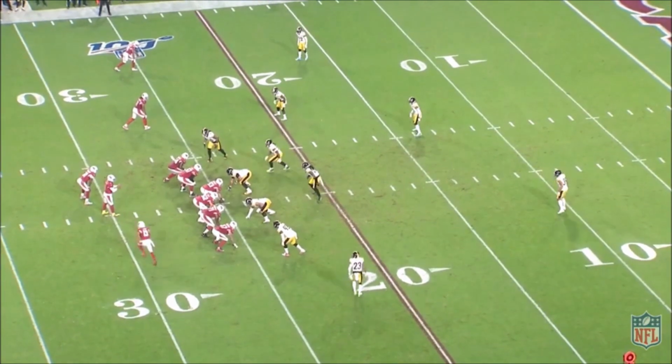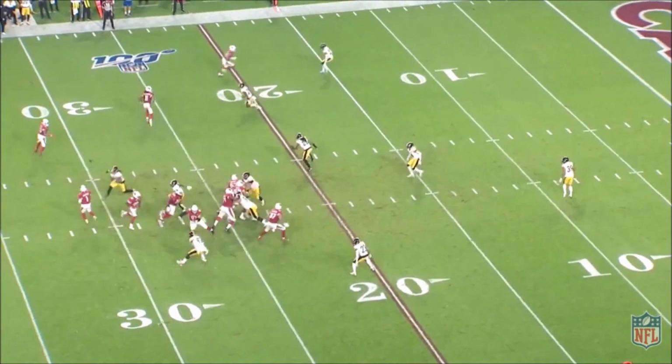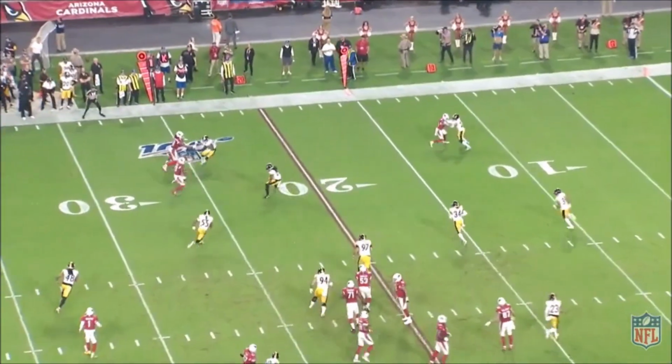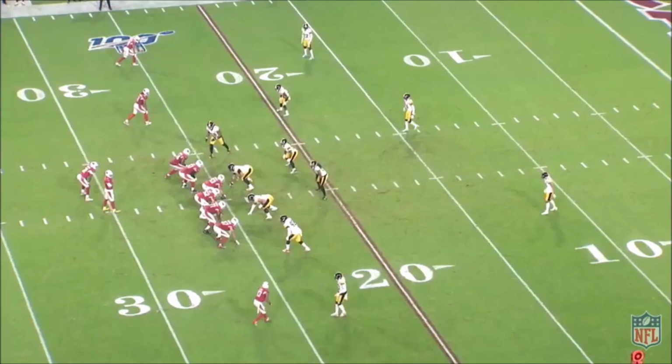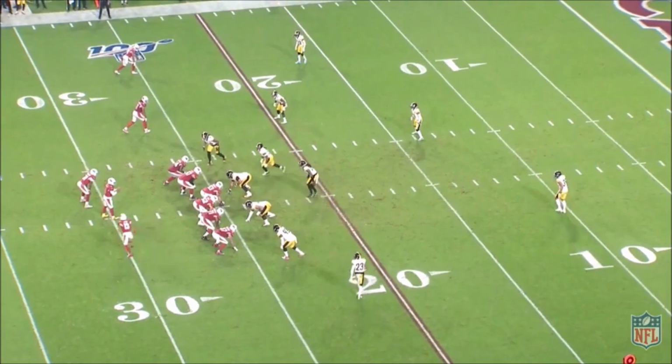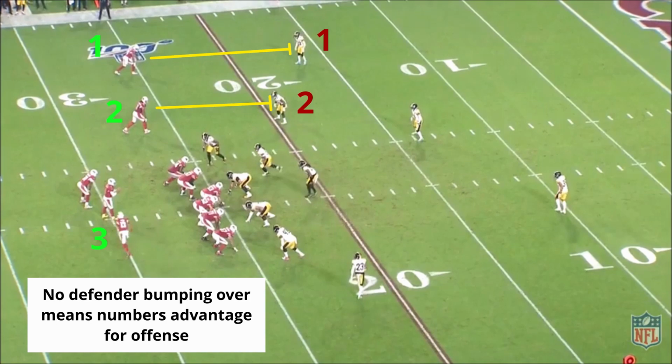These simple reads translate really well to RPO concepts where Murray can make quick decisions based on 1 or 2 key defenders and make decisive throws. It fits his current skill set perfectly, protects the offensive line, opens up lanes in the run game for the zone read, and gets the ball in playmakers' hands.